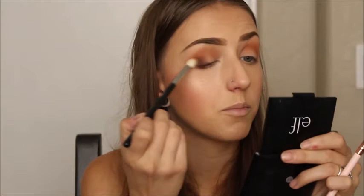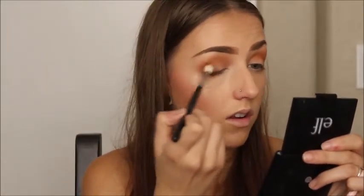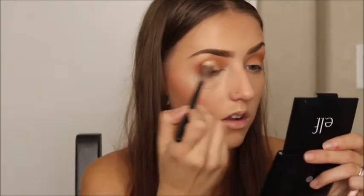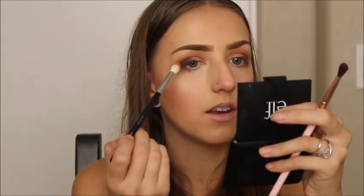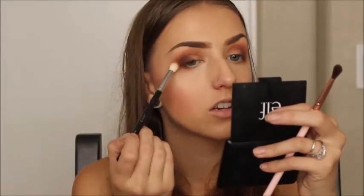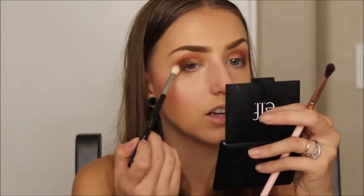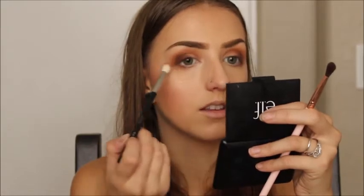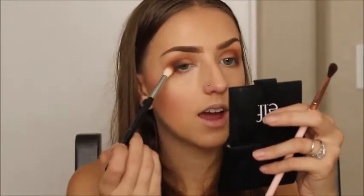Once I have that placed on there, I'm going to go back in with my Morphe M441 brush. I'm not picking up any more product, but I'm going to blend that berry shade out. Since this brush is a bit of a bigger blending brush, it's kind of getting almost down onto my lower lash line, which is fine because I was planning on smoking it out down here anyway. So that's not a huge deal. But if you don't want that, I would definitely go in with a smaller blending brush.